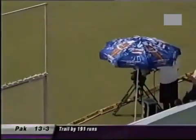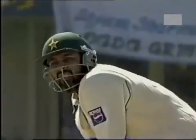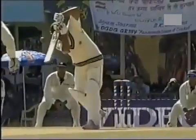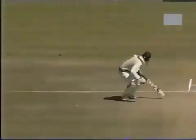A lovely shot. He's a classy player when in full flow, Yusuf. Oh, I beg your pardon, Inzamam ul Haq. Have a look at this shot. Full face of the blade. He has so much time. I just get the feeling he's going to be very positive. He's going to play his natural game, no matter what the situation. And I think it's the correct approach. Just thought in the first innings he went too much into his shell.